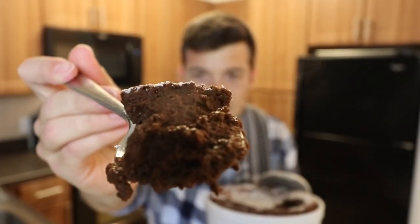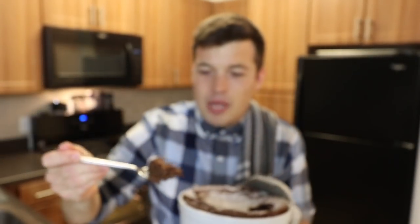Is that what it's supposed to look like on the inside? Steaming away, I'm gonna burn myself. It's a problem I haven't had before.